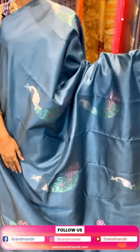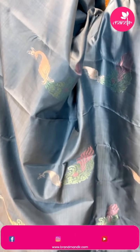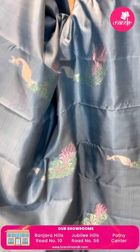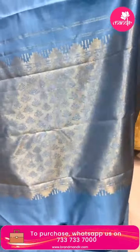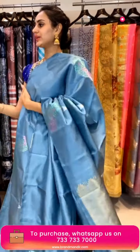So now let's see the next saree, which is in the color powder blue. Coming to the body, it's peacock booty in zari, and it's borderless again, and the pallu is leaf booties and the blouse is self. Okay, so I'll give you the pricing and the contact details of this one.